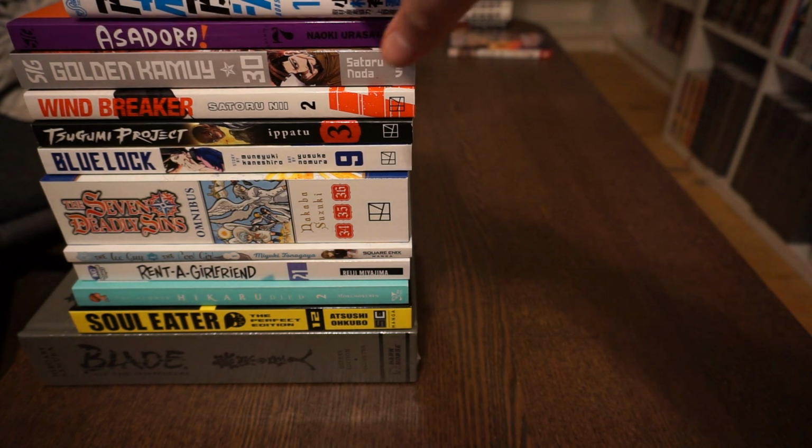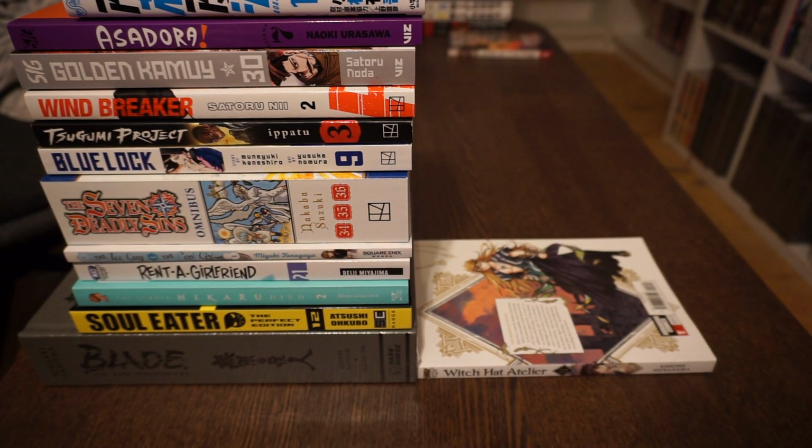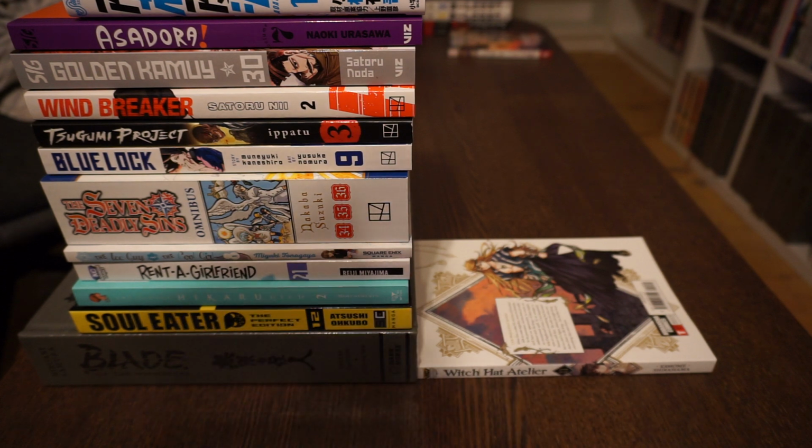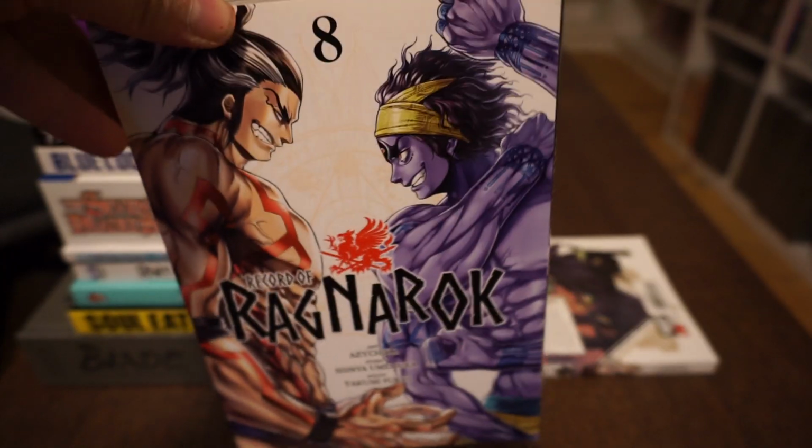We have Witch Hat Atelier, Volume 11. Still haven't gotten into it. I'm just picking them up. They look very nice, look very fancy. So it is what it is. Record of Ragnarok, Volume 8.